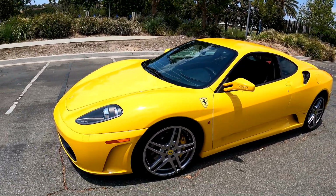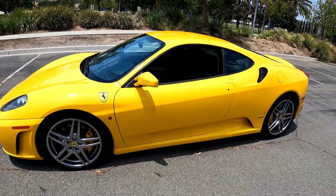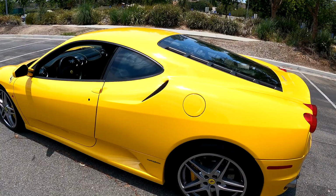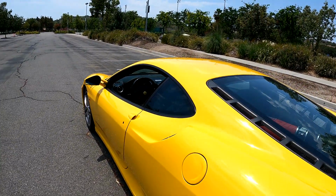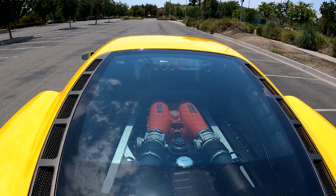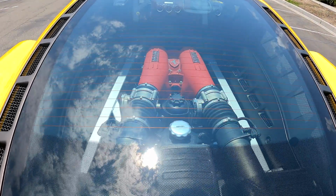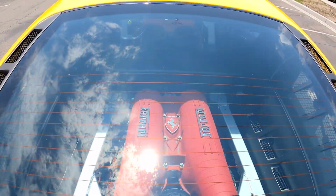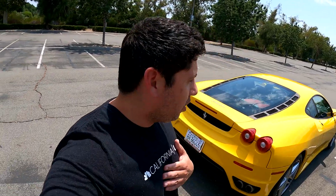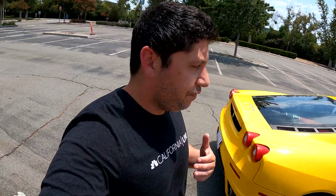But just take a good look at this. I mean, it's beautiful. It's yellow. It's got yellow brake calipers. It's got that lovely luster of yellow matched with that beautiful red V8 engine sitting right in the middle. And it sounds pretty good too. I'm not just saying that because it's my car or anything. It actually sounds really good, and I did fall in love with the car.